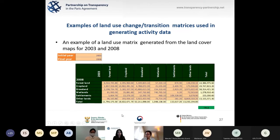You can generate it in other tools. There's a tool called QGIS, which is a remote sensing tool that can also generate these matrices. But then it's just generating the area change across time between 2003 and 2008. You then want to annualize this matrix. I'll show you in my subsequent slide that to annualize this, you'll then divide by the interval.